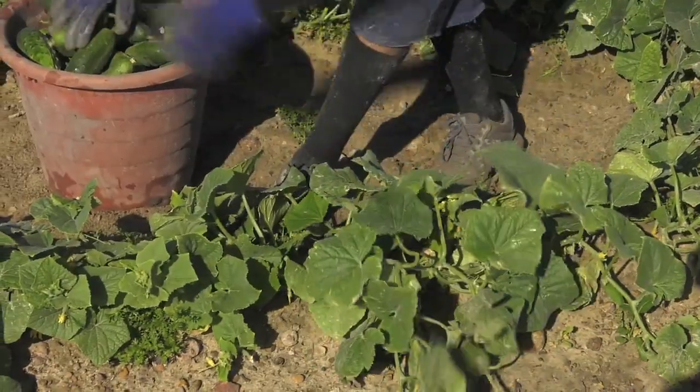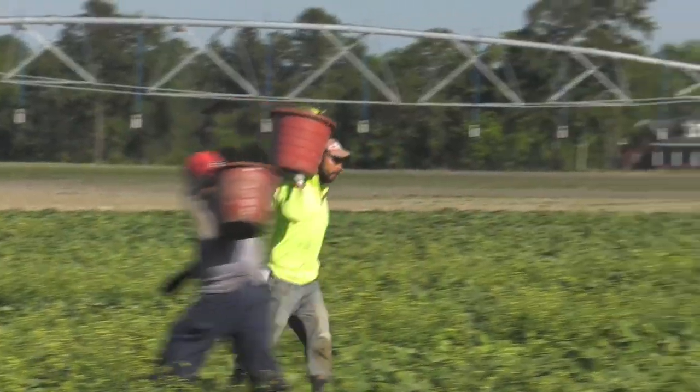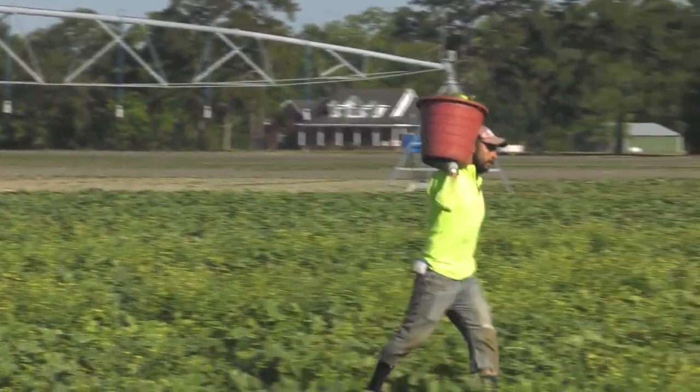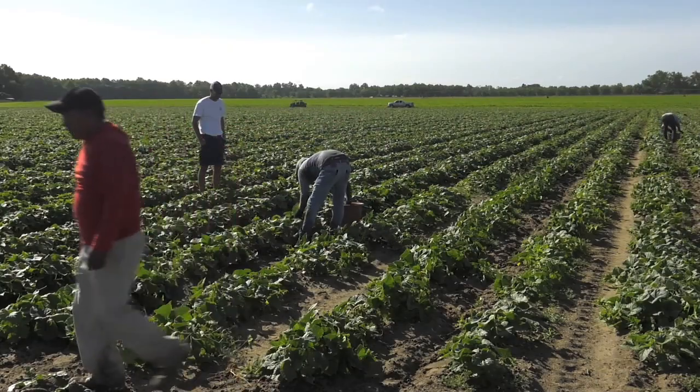We're in the beginning of the harvest season, and it is beginning to pick up. The first picking was a disaster. This one has really turned around, and it looks like the third picking will be even higher.